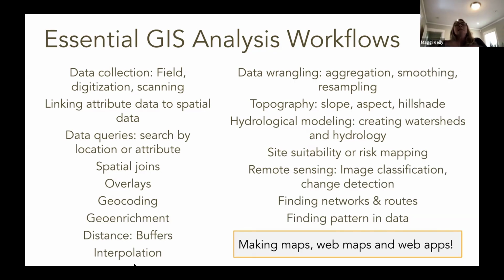And GIS does a lot of things, and we teach year-long courses in this, but I just kind of want to boil this down to some essential workflows. So you can do things like data collection, obviously from the field, or digitizing on screen, or digitizing a map. You can scan stuff, so you can create data. Really core step, you can link attribute data from a field or a table to spatial data.